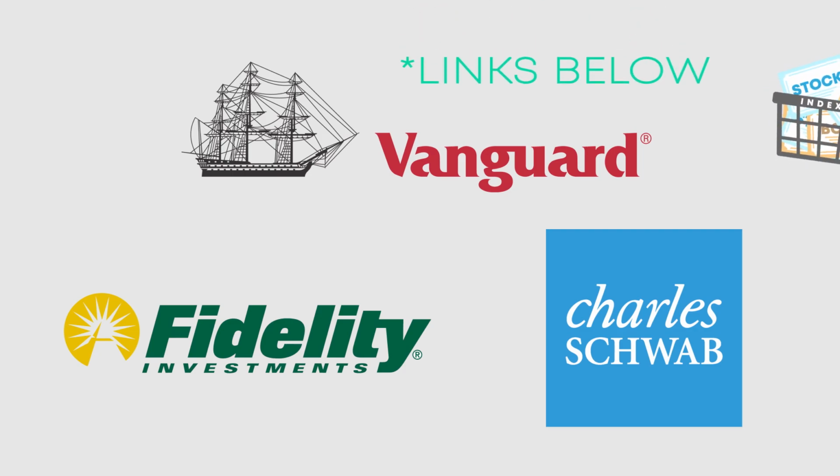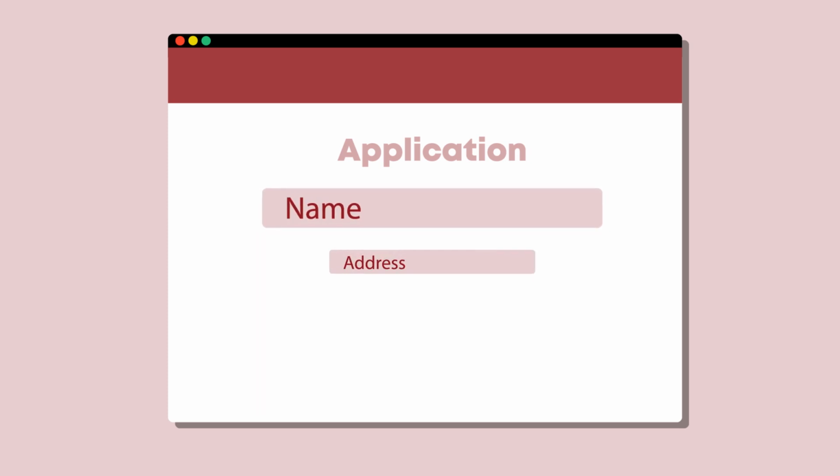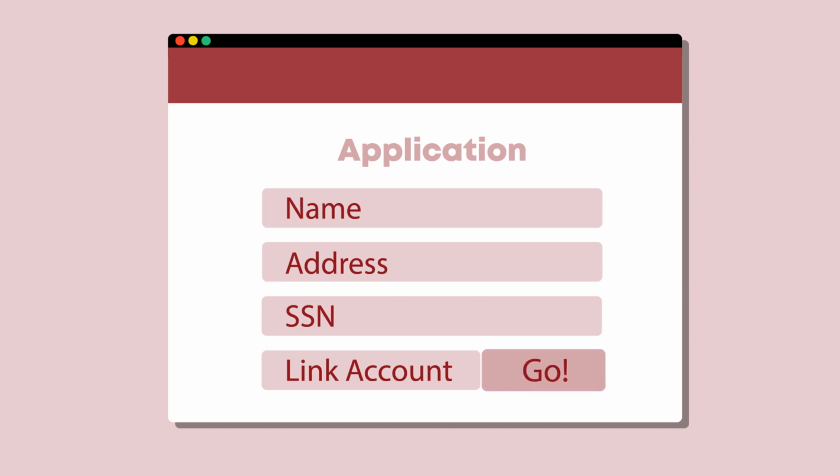Once you've decided on the right firm for you, signing up is typically a matter of going through their online account application. Be prepared to provide personal information, such as your address and social security number, because they must report it to the IRS, just like with any other financial institution. You'll also likely be asked to link your investment account to your bank account, so be prepared for that too.